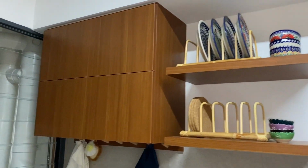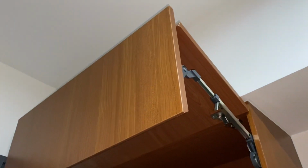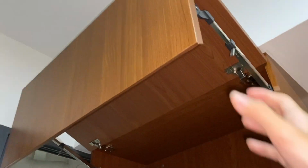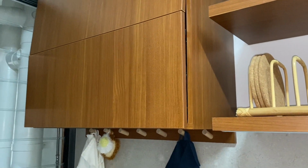This is the dish rack. My husband got the Blum hinge. Let's take a look. So it opens up high, and because I'm not too tall, what I need to do is to reach out and give a slight tug to close it, and it has soft closing.